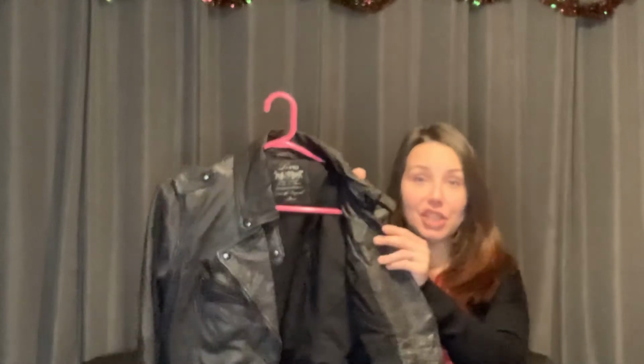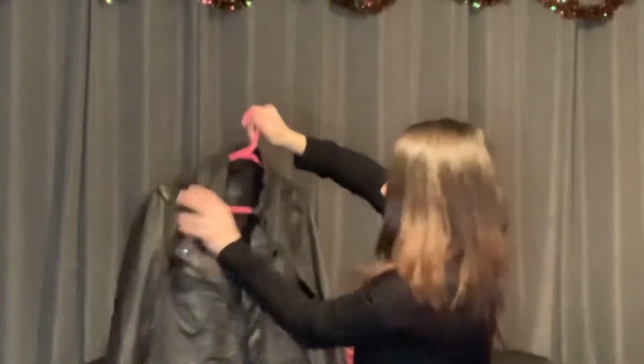Now the next item that I found at the consignment store was this vintage Levi's 2-horse brand black label leather jacket. It's a biker jacket. Here, I can put it on so you can see. The buttons all say Levi on them.